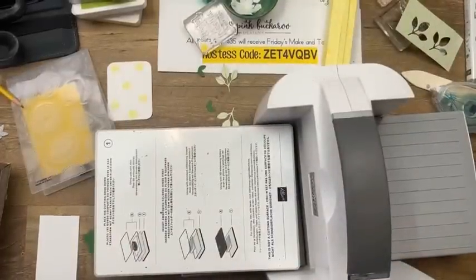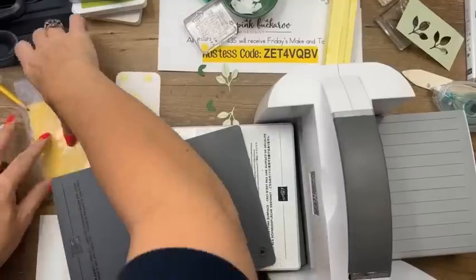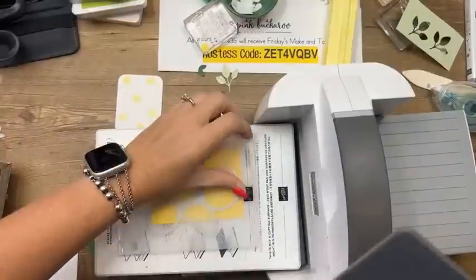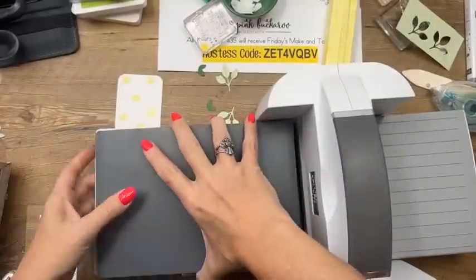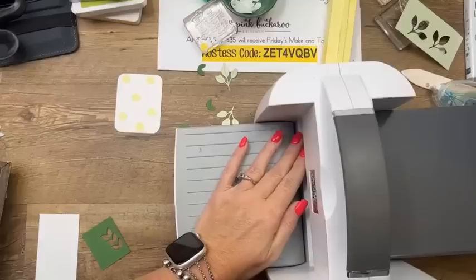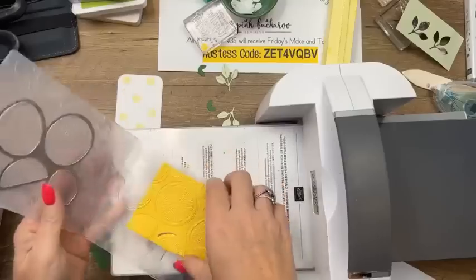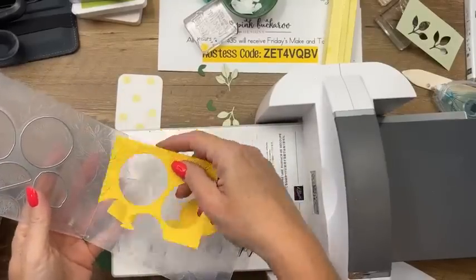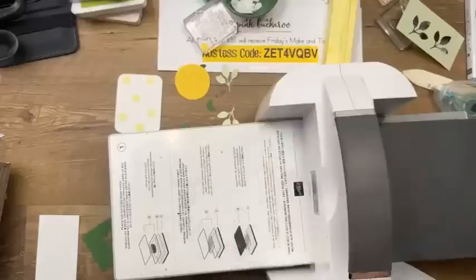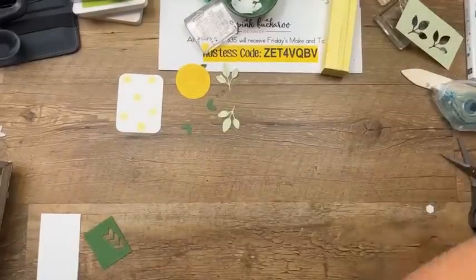All right, you're gonna need your embossing plate. So for this, remember we've put the die in here already. And we're just gonna put plate four on top and it will cut all of them out and emboss them at the same time. And we're just gonna use this one right here. Isn't that cool? I love sweet citrus a lot.